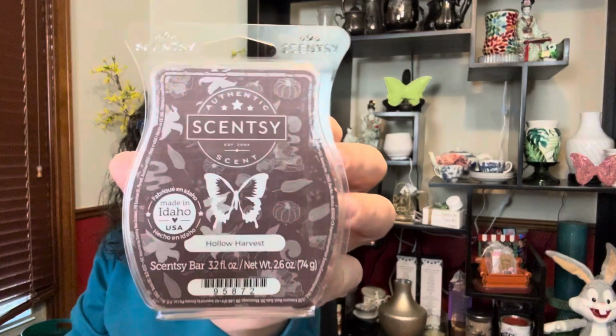Let's see. Hollow Harvest. This one was my favorite on cold sniff when it came out. And I think it did well, but it was one of those that I enjoyed while I warmed it, but with the amount of wax I have, I didn't feel like I needed ten more of it, for me to get this accumulation of it. So I think I took it out of my club. I'm pretty sure I did.